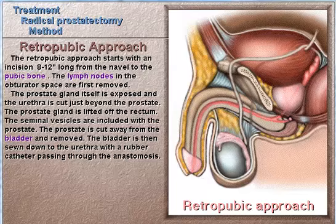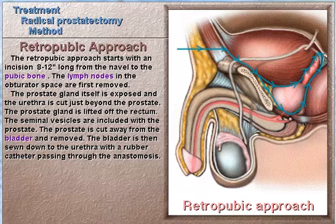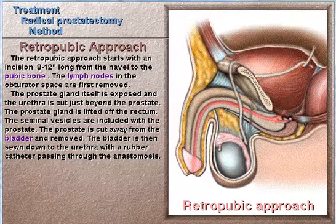Retropubic prostatectomy. The retropubic approach starts with an incision 8 to 12 inches long from the navel to the pubic bone. The lymph nodes in the obturator space are first removed. The prostate gland itself is exposed and the urethra is cut just beyond the prostate. The prostate gland is lifted off the rectum. The seminal vesicles are included with the prostate. The prostate is cut away from the bladder and removed. The bladder is then sewn down to the urethra with a rubber catheter passing through the anastomosis.